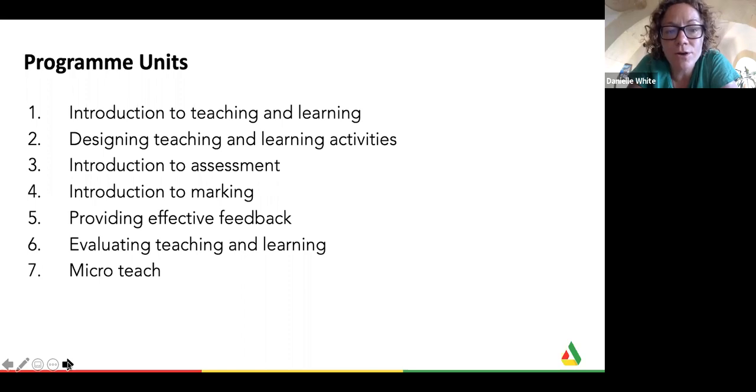Then we're going to look at assessment, marking and feedback. So those three areas have got some practical exercises associated to them and an opportunity to share and feedback within the session. We're also going to look at evaluation and how that works. And again, that's going to be brought back to the micro teach. How do we evaluate what quality looks like in this space? What is it that we're looking for? And then we have the micro teach.